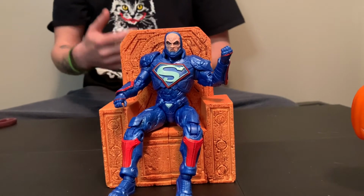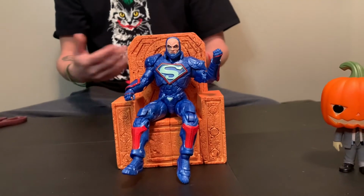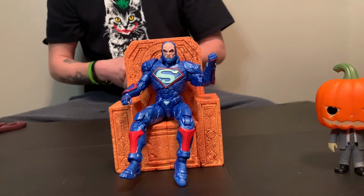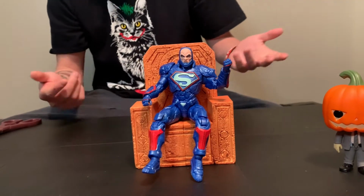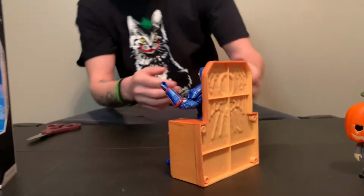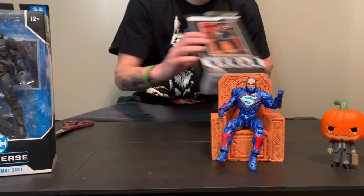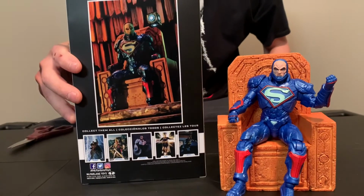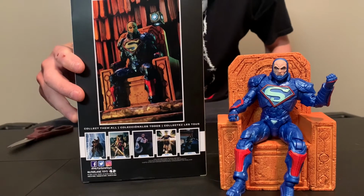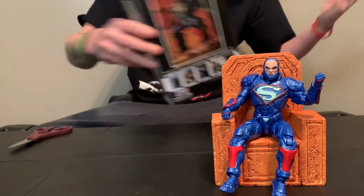I will say that the scale is really good with this throne. I will throw some other figures on here to kind of see as we go. But it's not terrible. I actually kind of want to look at it. It's not terrible, but like I said, here's that. And if you just look at the back of the box, just give him that cube. I mean, you just want to recreate that scene. That scene looks great. And even if he was just holding the cube or something, you know, we'll see.